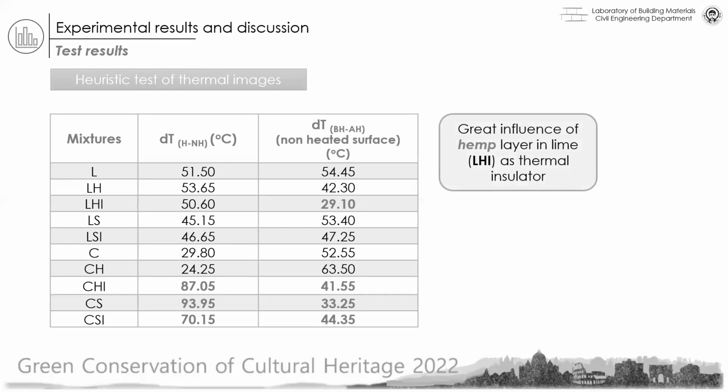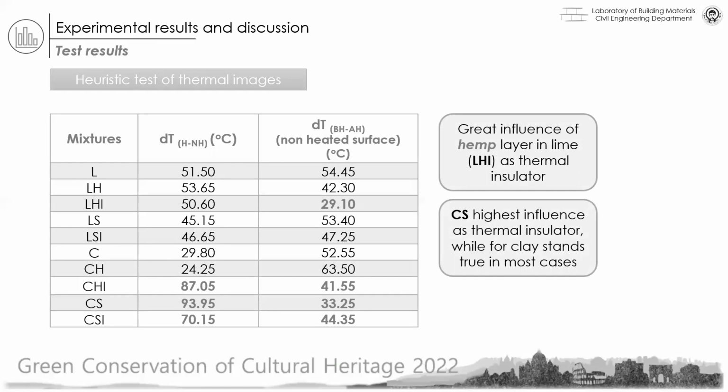Hence, the great influence of hemp layer in lime mortar, LHI, as thermal insulator is noted, while for clay mortars, CS showed the highest influence as thermal insulator, while for clay, we can see that it quite stands true in most cases.